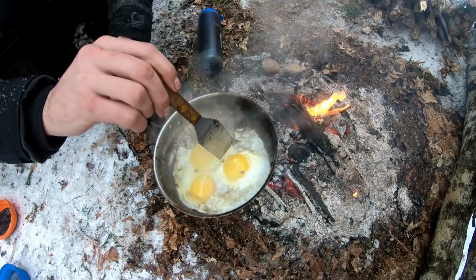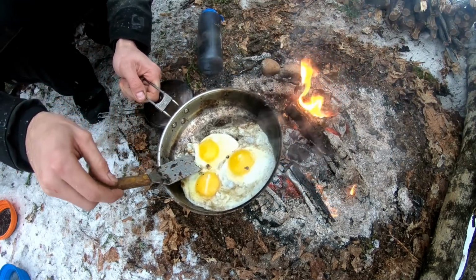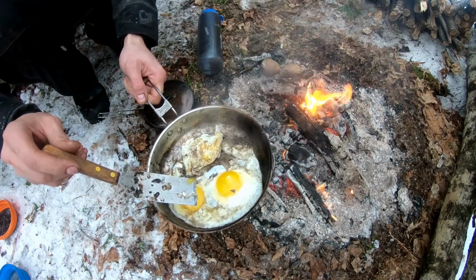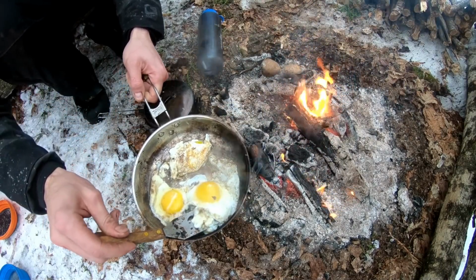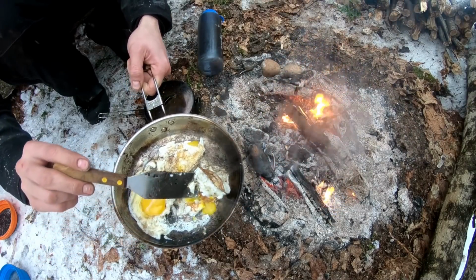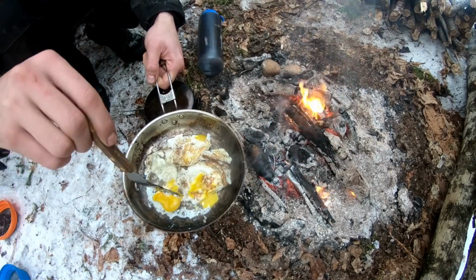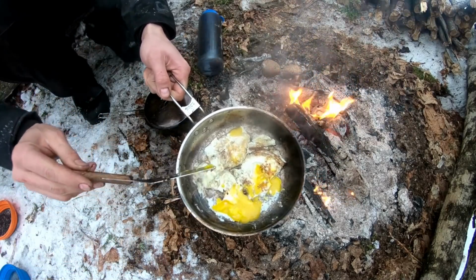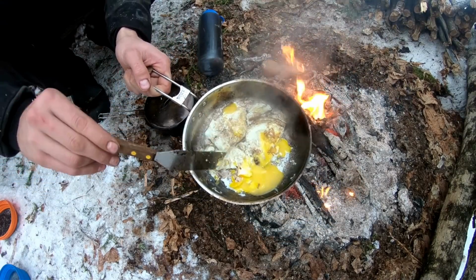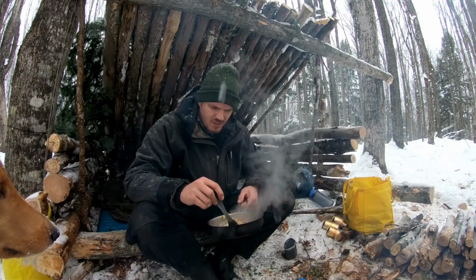This little metal spatula. Let's see. Oh, I broke it a little bit. This is not the best pan for this. No, no. Oh, it's just... There you go. Perfectly cooked over easy eggs over a fire. Uncooked yolk in there, really.